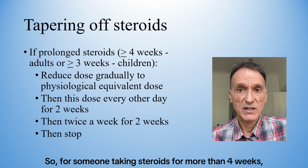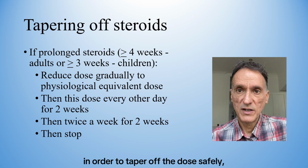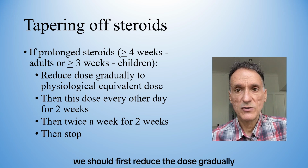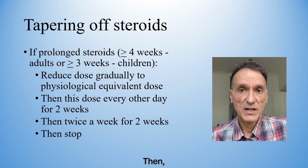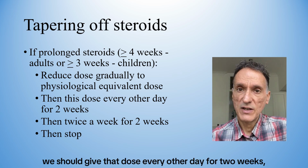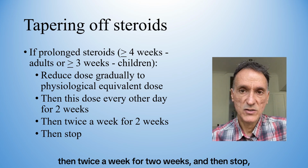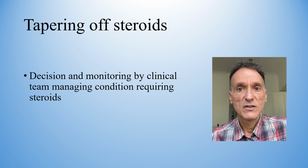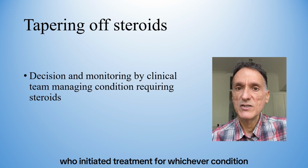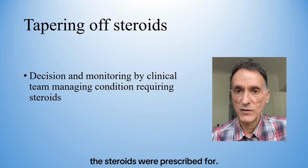So, for someone taking steroids for more than 4 weeks, or 3 weeks in the case of children, in order to taper off the dose safely, we should first reduce the dose gradually to a daily physiological equivalent dose. Then, we should give that dose every other day for 2 weeks, then twice a week for 2 weeks, and then stop. Always taking into account that this decision should be made by the clinical team who initiated the treatment for whichever condition the steroids were prescribed for.